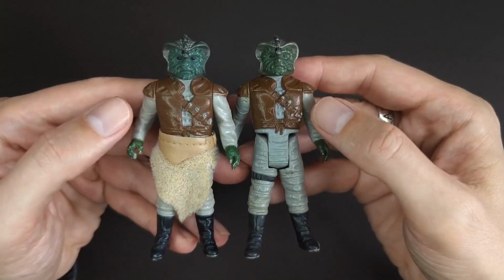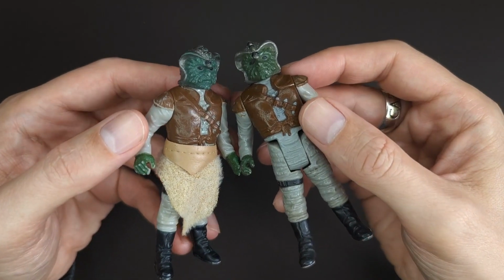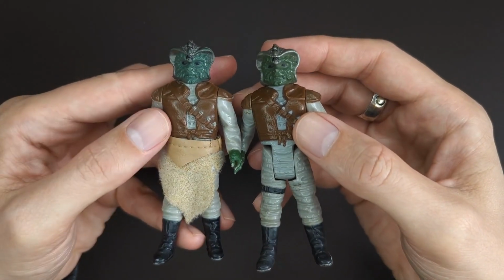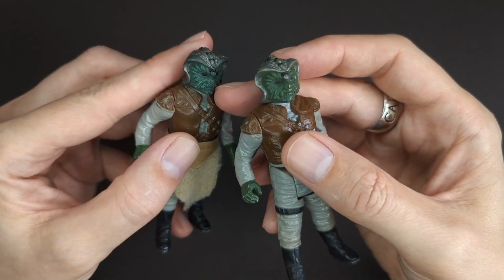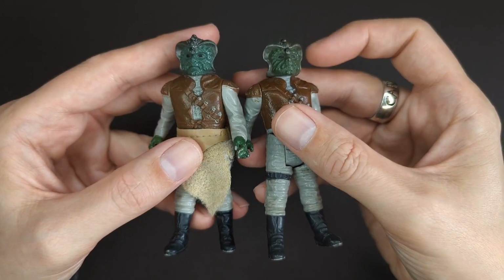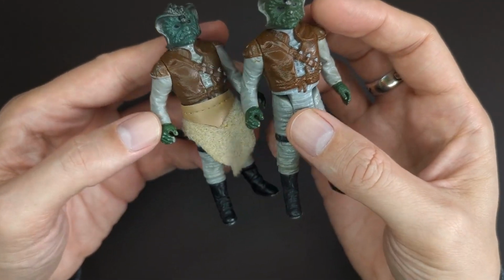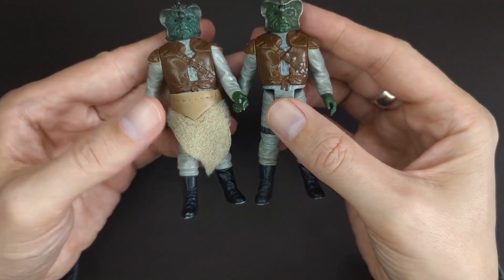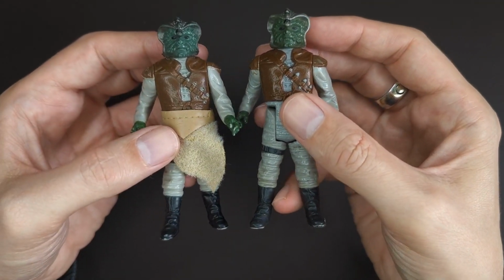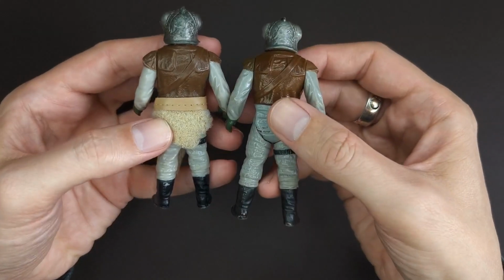As you can see, the color of his face is a bit different in these two. One being more dark green and one perhaps a little, well, not blue, but at least lighter. I think this one's hands are also more green, perhaps a little. And the vest is also a bit different brown color. Perhaps this is a perfect example of the figures not being identical.